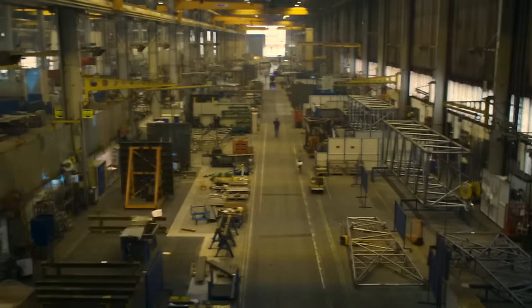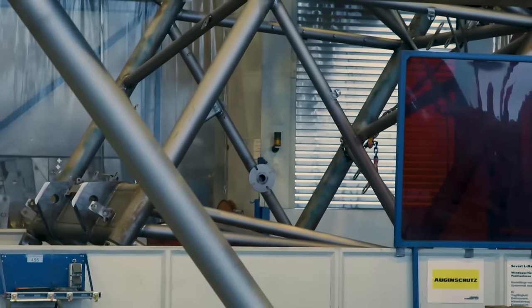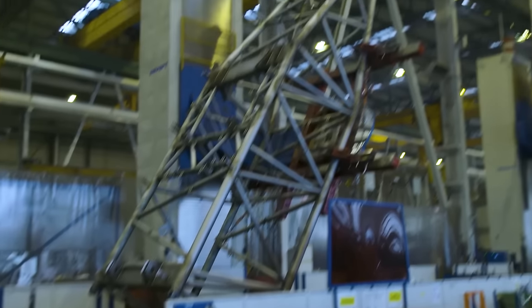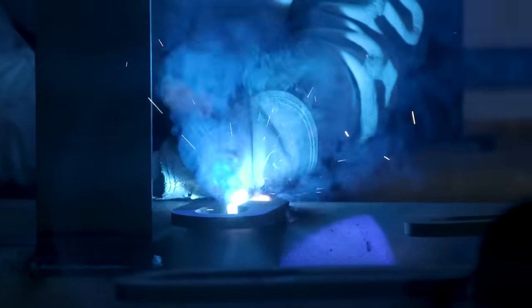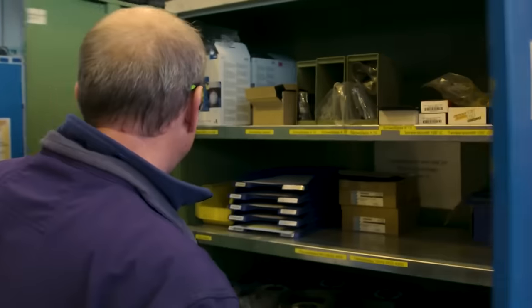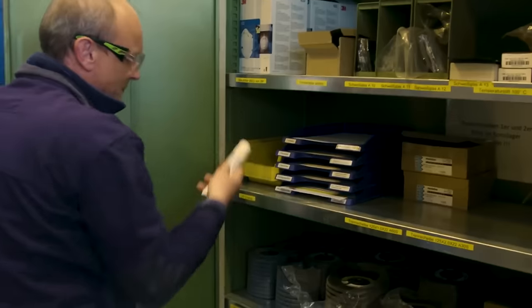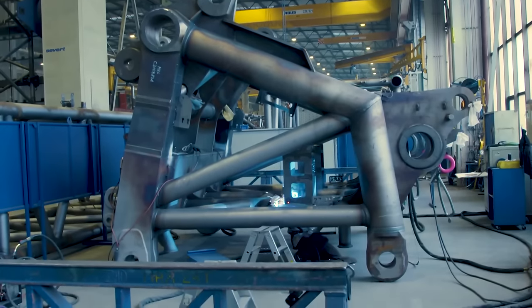In the hall next door, workers build the lattice mast elements for the crawler cranes. The pipes from the steel warehouse are welded together here. It's a really tough job because it causes extreme heat and UV radiation. So the men need additional protection from sunscreen. We use 50-plus sunscreen. In other words, locksmiths and welders have to put cream on their faces so that every employee is protected.